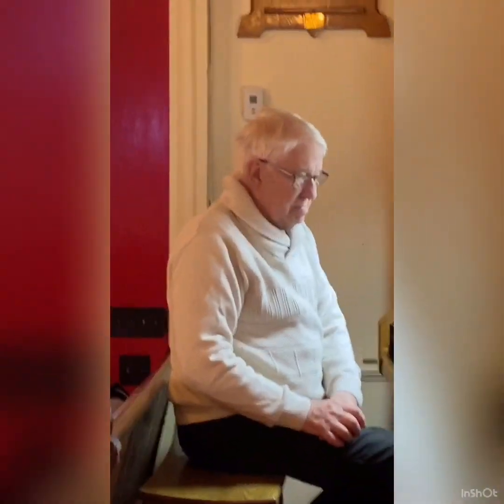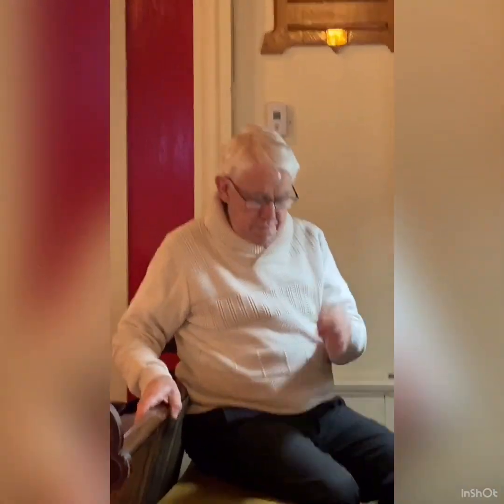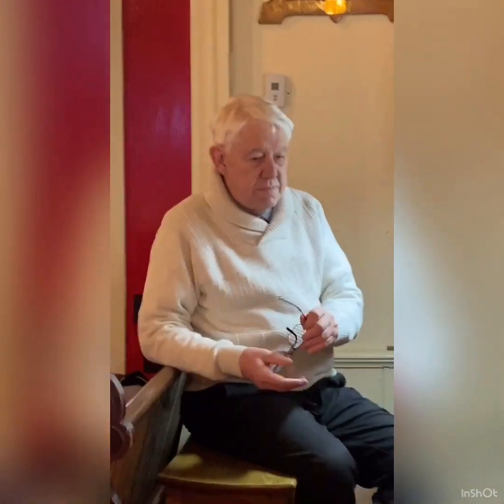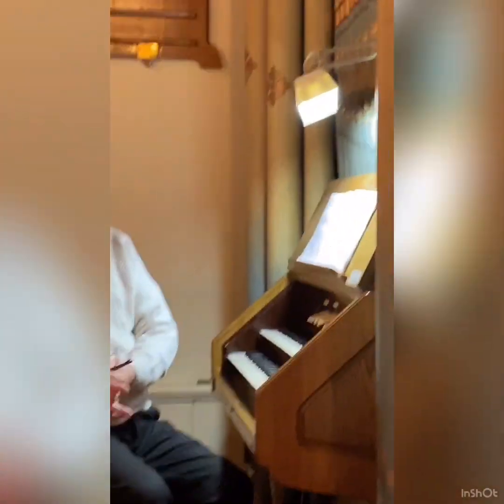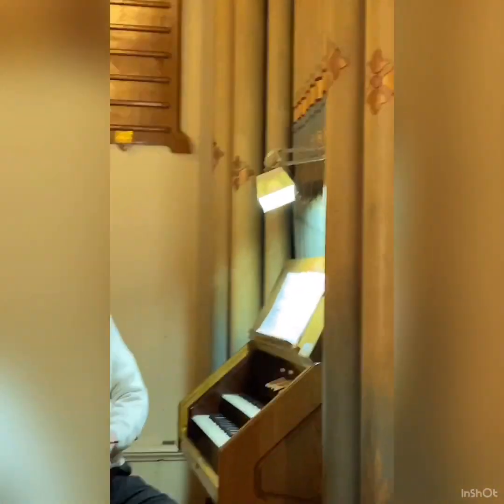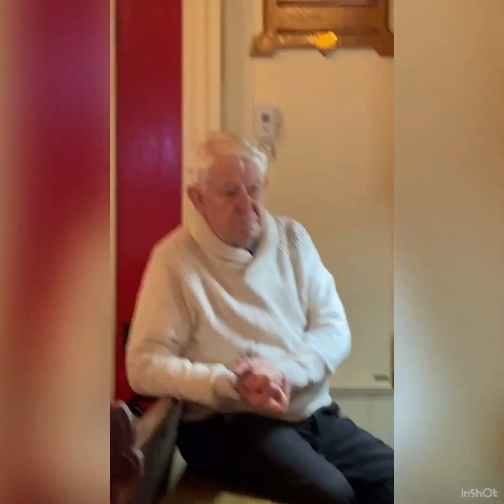Hi, Jim. Hello, Michelle. Jimmy McNeil, at a safe distance here at St. George's Church in Sydney, Nova Scotia. So Jimmy's a very dedicated volunteer to St. George's, and the one object that he has spent a lot of his time on is our Casavant organ from 1910. So Jimmy, what makes this organ so special to you?